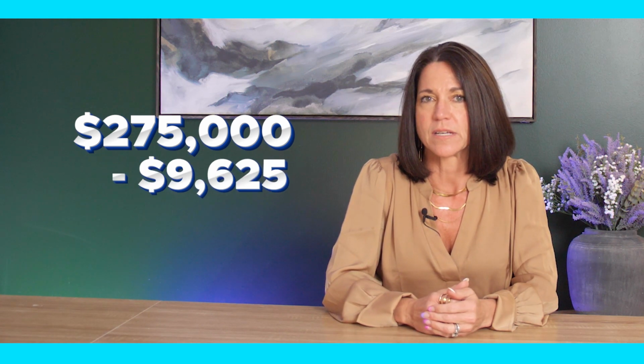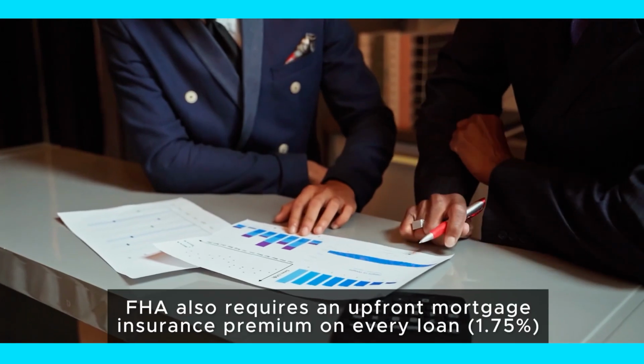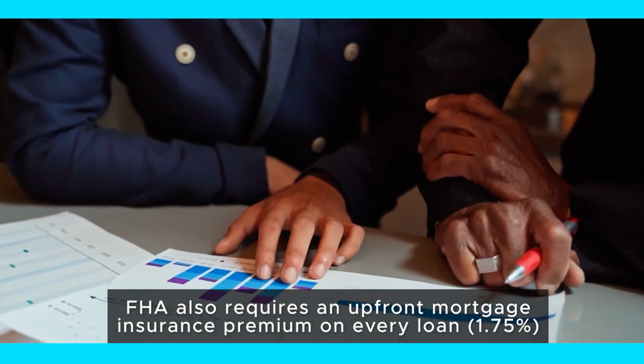So you're wanting to buy a $275,000 home, let's call that a townhome or a small single family home, with a down payment of 3.5% or $9,625. That equates to a loan amount of $265,375. FHA also requires an upfront mortgage insurance premium on every FHA loan, which is 1.75% of the loan amount.